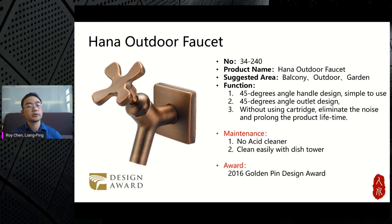And the reason why we use this angle is because the 45 degree handle design is more comfortable when people operate the handle, and it's simple to use. And the 45 degree outlet design is so that it can make the body smaller, because in the past we had to make the faucet longer, because the outlet was 90 degrees straight down to the hand, so you had to make the faucet bigger.